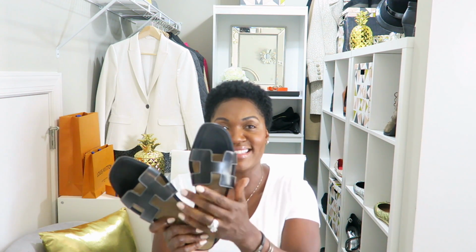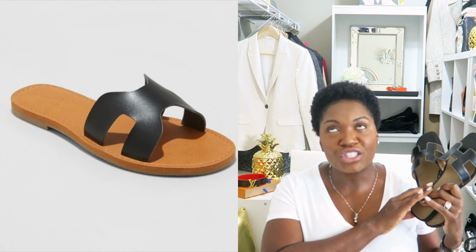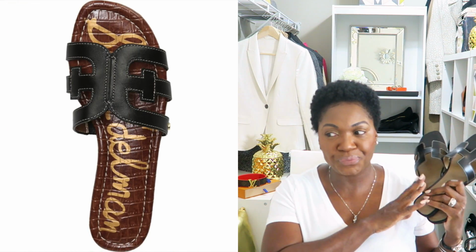Again, you cannot beat this iconic H here on the top. I have seen these, Target is actually selling a knockoff of these. Oh gosh, how much are those? Maybe about 20 bucks in Target. And Sam Edelman has a knockoff of the Arans for around 60 or 70 bucks or so. So if you love the look of the Arans, but you're not really wanting to go ahead and place that much of an investment in these particular shoes, check out Target, check out Nordstrom. Sam Edelman has a pair, and they're really, really pretty too.